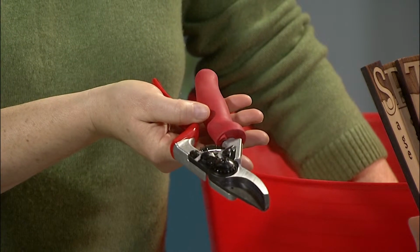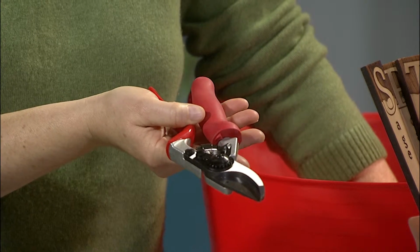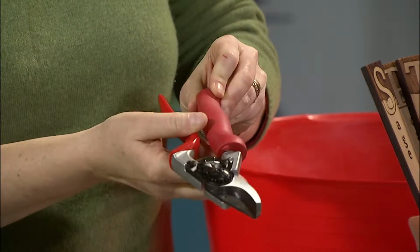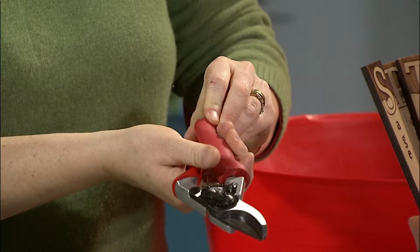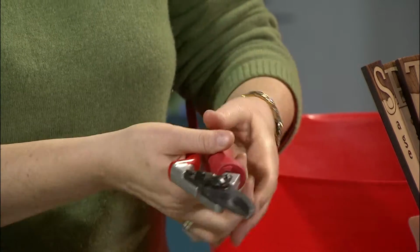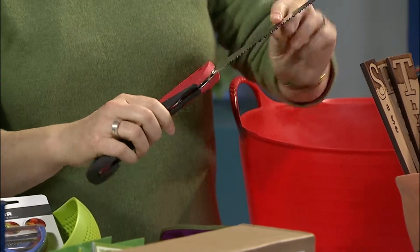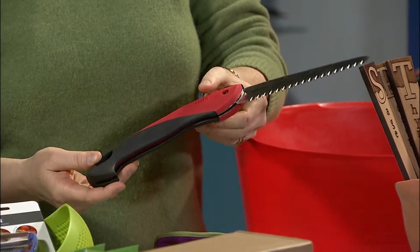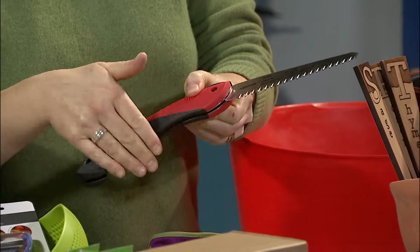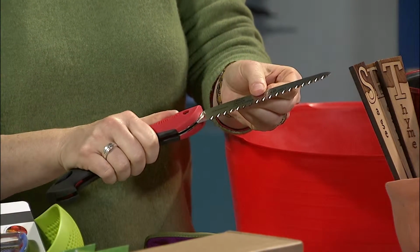There's other brands that are equally as good. This one is actually ergonomic. This bottom part swivels a little bit, so depending on your grip, it gives you a better angle on it. And then another tool would be a folding handsaw. This one is, let's see, they're kind of scary, so we keep them folded up. This one's really nice. It's got this non-skid grip on it, so you're not going to slip and cut yourself. And it folds up so that when you're done, it stays safe.